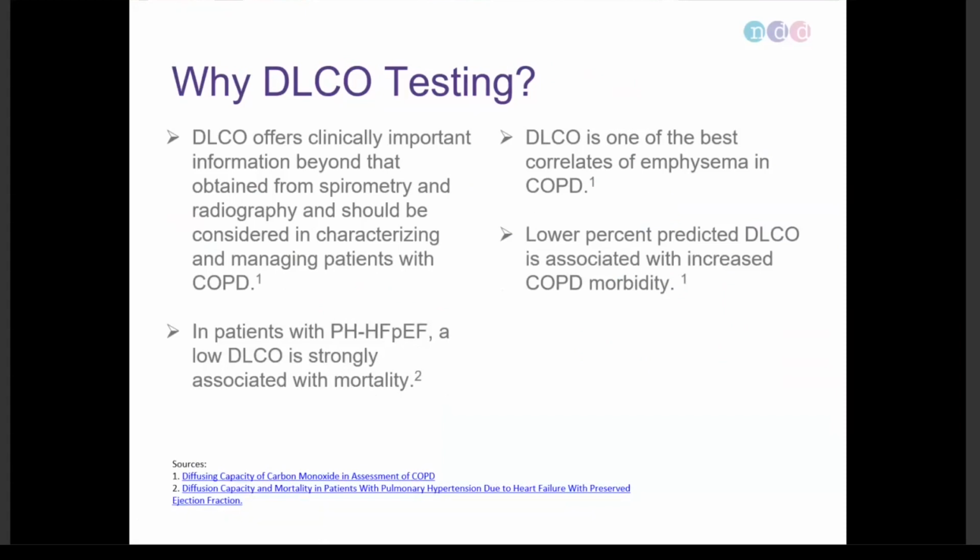So why DLCO testing? DLCO offers clinically important information beyond what basic spirometry and radiology can give you, and should be considered in characterizing and managing COPD patients. In patients with pulmonary hypertension, with heart failure, with a low ejection fraction, a low DLCO is strongly associated with mortality. DLCO is one of the best correlates of emphysema in COPD.